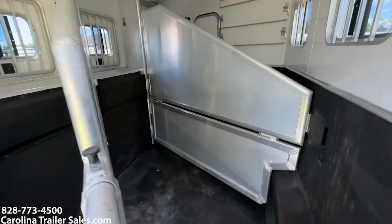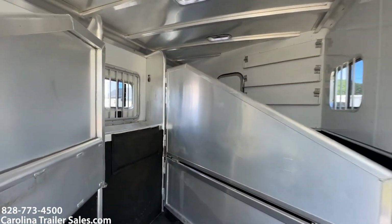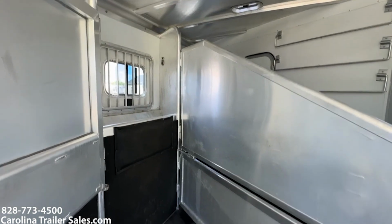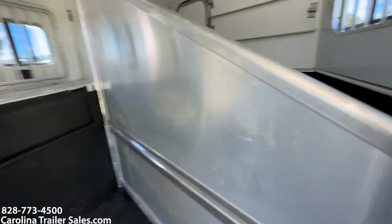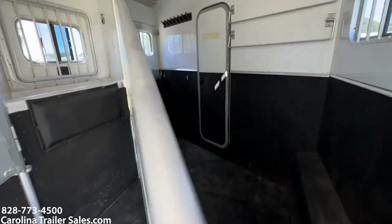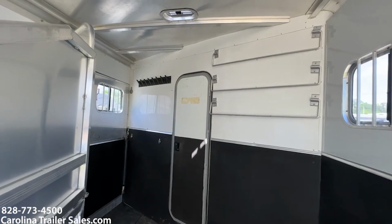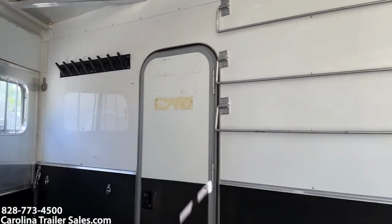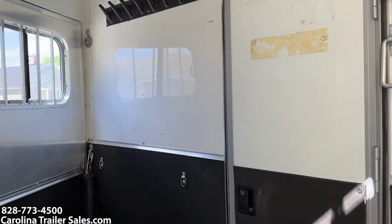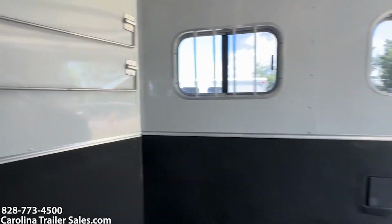It does have roof vents. Padding on the chest at the divider, or at the mangers. First style, they've put some bridle hooks and blanket bars on the wall. The walls are insulated. Oh, sorry. The roof is not.